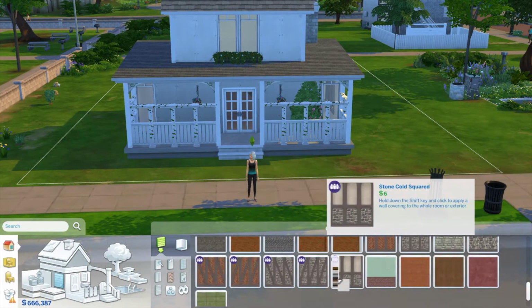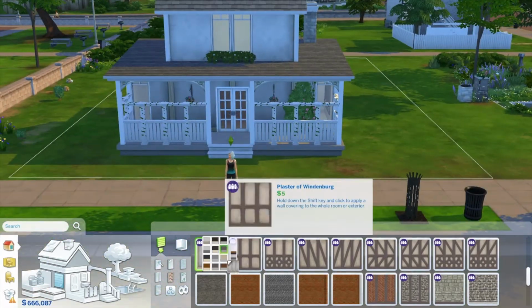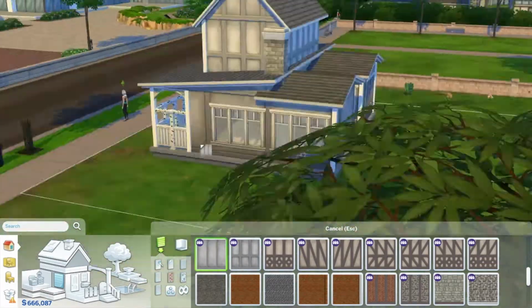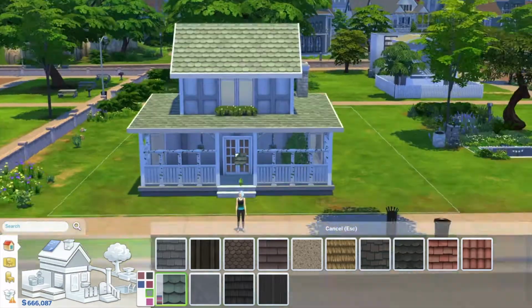And even though it is for a single sim, I imagined this person being quite social because there is space to hang out, and especially outdoors. There's a little outdoor section where you can grill, and there's room for a lot of friends to hang out and stuff. So that was kind of what I had in mind when building it.